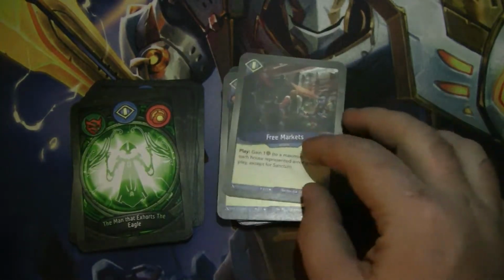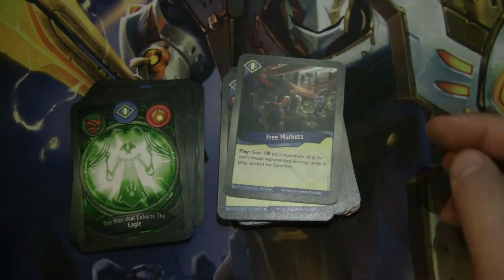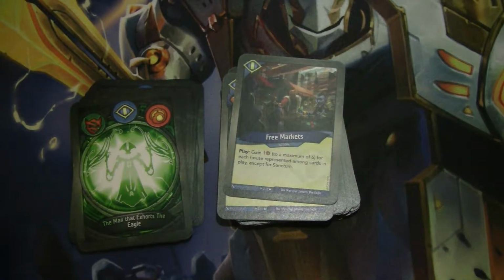Free Markets is an action that gains 1 amber to a maximum of 6 for each house represented among cards in play, except for Sanctum. As of now, there are 7 released houses, but once Worlds Collide comes out, there will officially be 9 houses. And if you have a card like Experimental Therapy, it says that the creature is part of every house, and you can imagine this means that Free Markets would gain more than 6 if that were part of the equation. So having it capped at 6 makes sense.